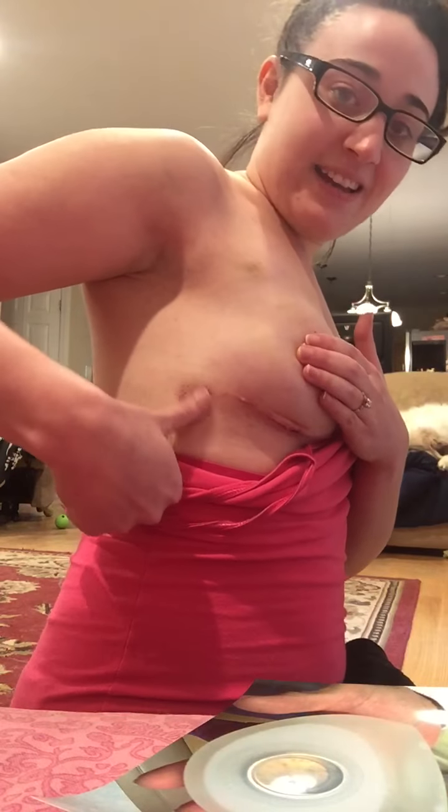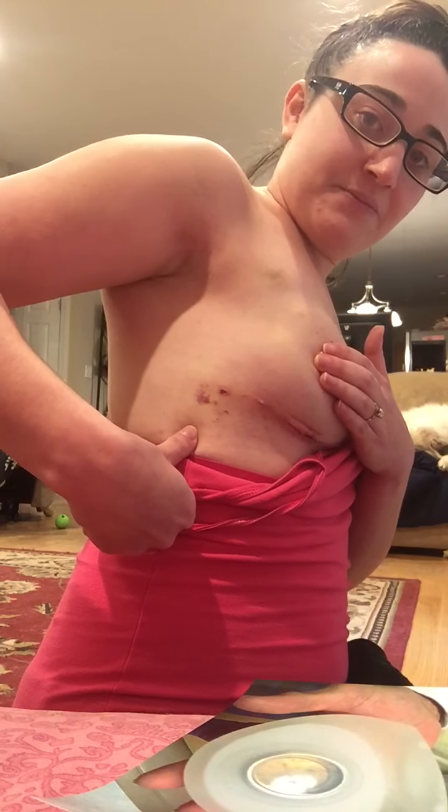And then I just wanted to show you on this side that I did have my drains taken out, and it's just a little scab over. Those are painful coming out. It just burns, but it's just for a couple seconds. So that's basically my right breast.